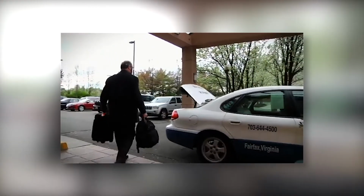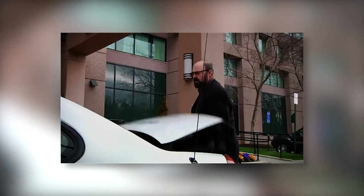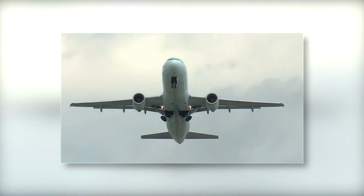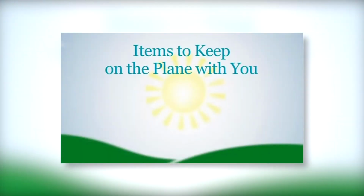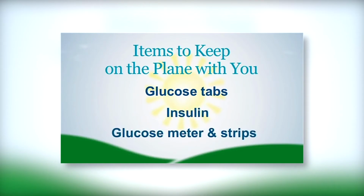When I'm taking a long plane flight where there's going to be meal service, there's three things I want on my person. I don't want them overhead where I may not be able to get to them because of turbulence or something in the aisle. I don't want them under the plane. I want my glucose tabs with me in case I get low. I want my insulin with me so I can take it for the meal. And I want to have a meter with me so I can determine what dose to take.